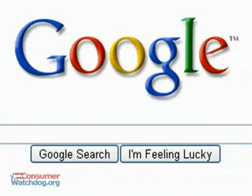Today we're going to demonstrate a few features of Google in the new Chrome browser that raise consumer privacy concerns. The first feature is Google's suggestion tool.